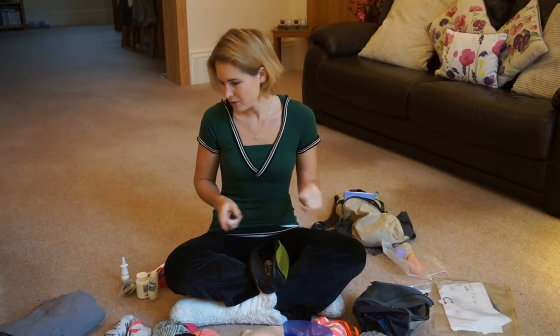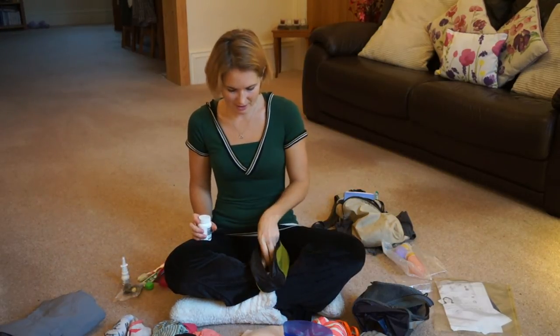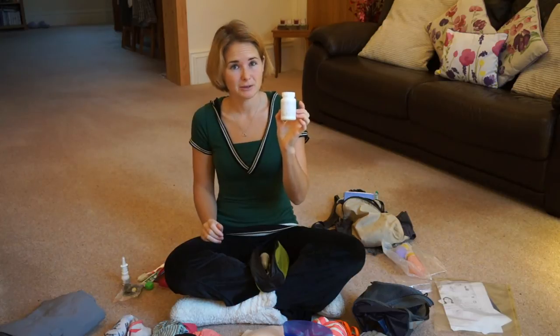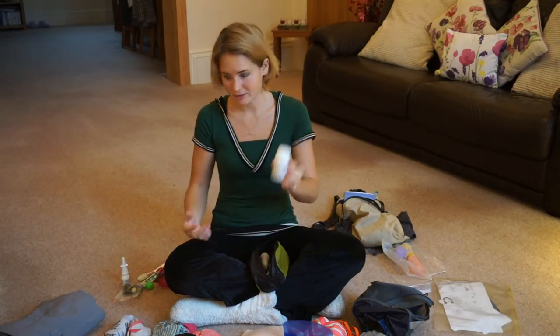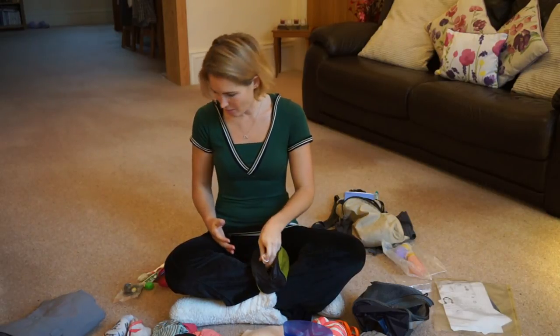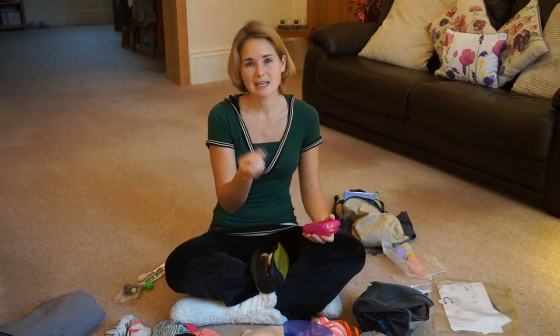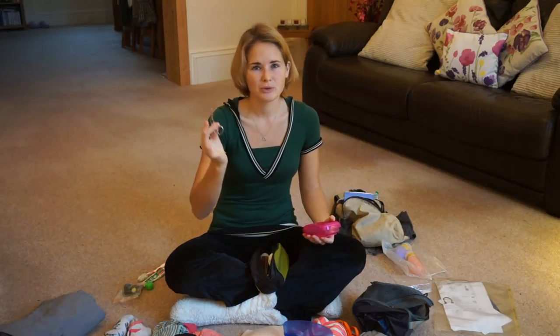I'm going to quickly go through what I've got in my toiletry bag for you. So, need your deodorant. I've got my anti-malarial tablets that we took almost every day. Personal medication that I'm taking at the moment. A comb, because that's all I needed, if I needed it at all. Really good tweezers. These will go through on board flight, no problem.